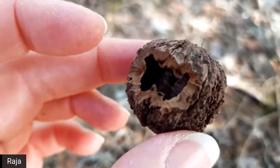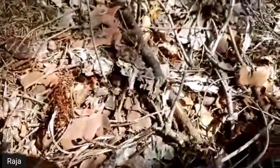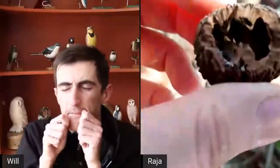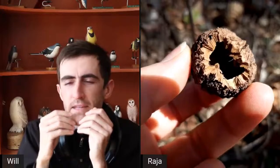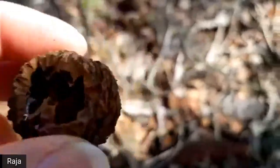I want you to imagine that you are, oh, I know, you can imagine that you're being a squirrel. And you are nibbling, nibbling, nibbling. Will's going to show you how. Nibbling, nibbling, nibbling on this little seed, on the nut, getting inside, trying to find the yummy, yummy snack in the middle. That's some good nibbling. Thank you, Will, for showing us how to nibble.